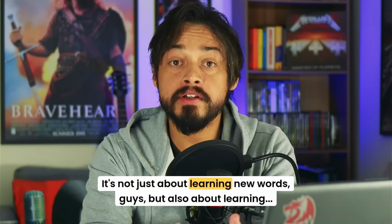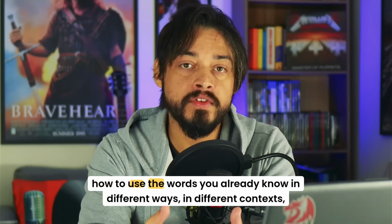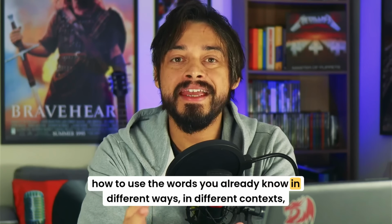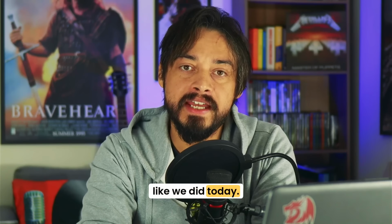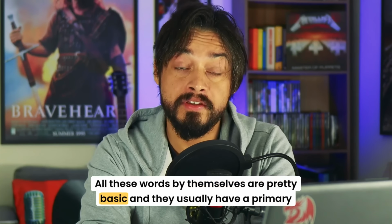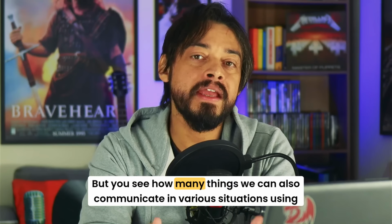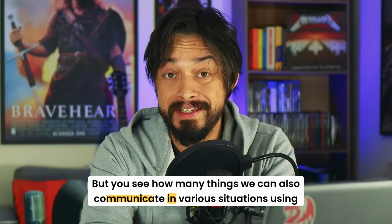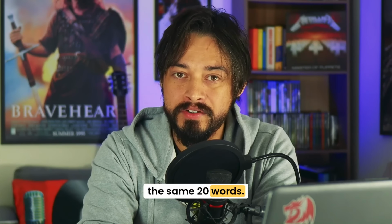It's not just about learning new words, guys, but also about learning how to use the words you already know in different ways, in different contexts, like we did today. All these words by themselves are pretty basic, and they usually have a primary meaning. But you see how many things we can also communicate in various situations using the same 20 words.